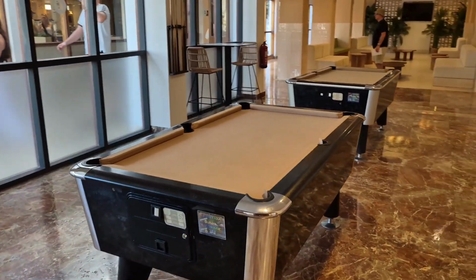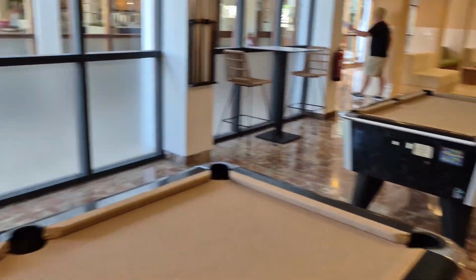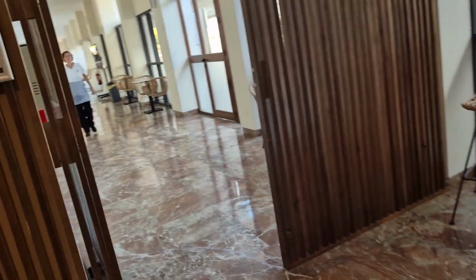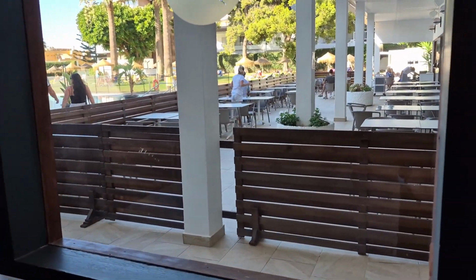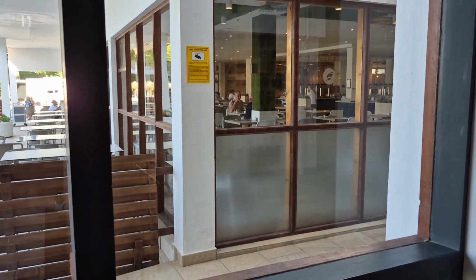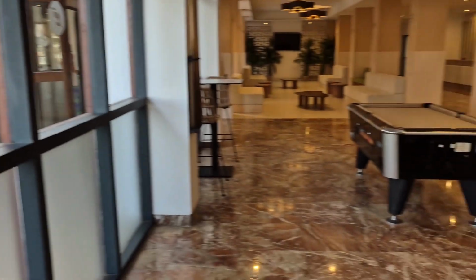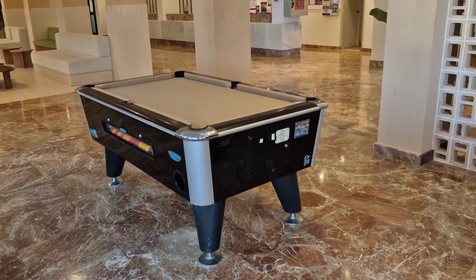Here we have the sort of lounge area, seating, 2 pool tables, which connects to the bar. Looks out on the pool, the outdoor seating for the restaurant. You can just see the restaurant in there. As well as pool tables, there's table tennis and a gym as well.